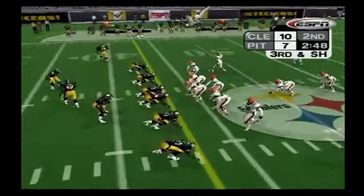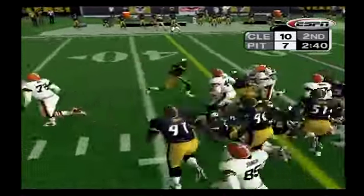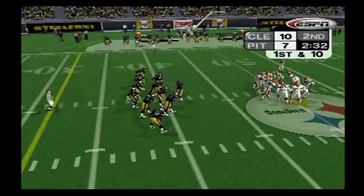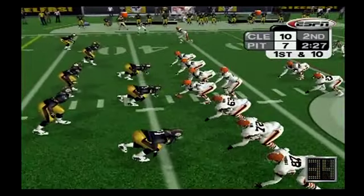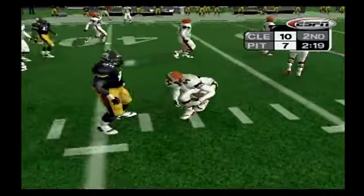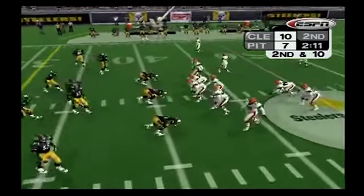Third down with under 3 minutes to go in the half. Gives the ball to Sellers. Stopped by Alexander. A 2-yard run by Sellers. First down and 10 to go. Fullback to the strong side. Two tight ends for the Browns. Draw play. Pile driven by number 98. The defender is going to fight off his block and make this play before it has much of a chance to get started.